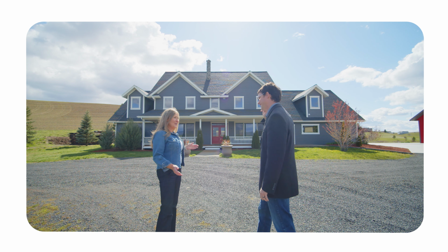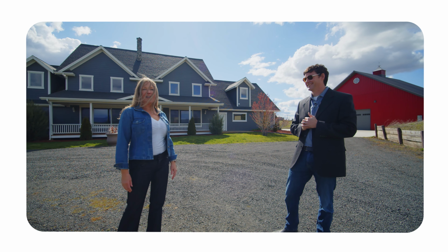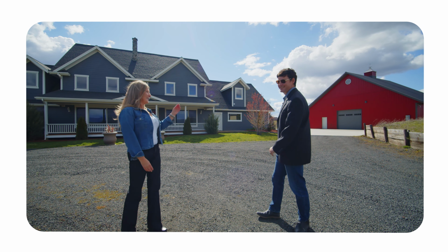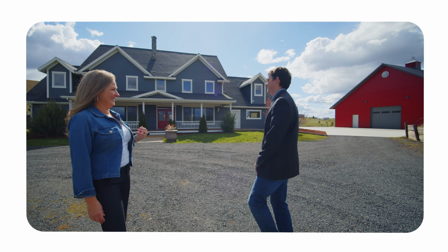And it has two bonus rooms. All the space that you're gonna need. And a big old shop. Let's go. Take a look.